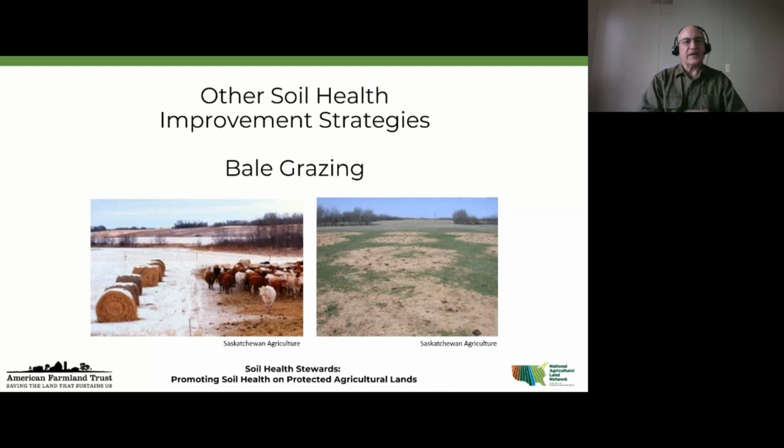It can also be used, like on the right, where they're treating some degraded areas in their pastures or rangeland with bale grazing. That's another way you can use this. You're adding organic matter and kind of treating those areas. So bale grazing has really taken off, and it's a very good strategy.